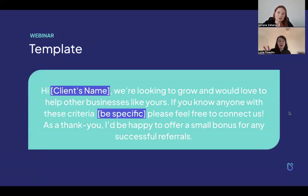Now, this template could sound something like this. Hey, Maria, we're looking to grow and we'd really love to help other businesses like yours. If you know anyone with these criteria, and in my case it would be, if you know any other VP sales that work in tech companies that are also experiencing this challenge, please feel free to connect us. As a thank you, I'm happy to offer a small bonus. It can be anything. One thing that I saw working well was Amazon vouchers. Something not crazy, between 15 and 20 euros, or 15 to $20 more or less, something small that is not going to break your bank, but can work for the other person.